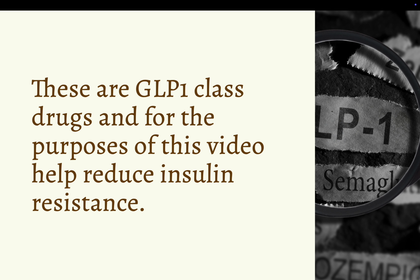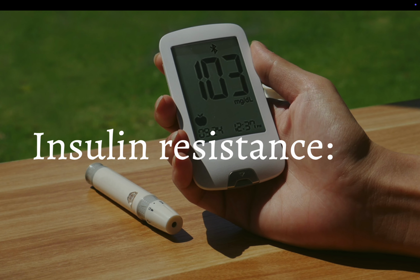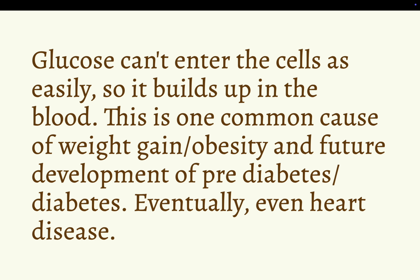These are GLP-1 class drugs, and for the purposes of this video, I'll just talk about how they reduce insulin resistance and lead to weight loss. Okay. What is insulin resistance, you ask? Insulin resistance occurs when the cells in your muscles, fat, and liver don't respond well to insulin and can't easily uptake the glucose from your blood. Okay. Glucose can't enter the cells as easily, so it builds up in the blood.